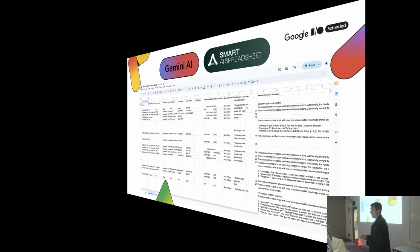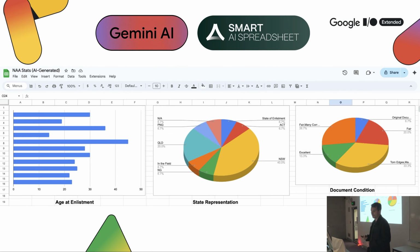It does make mistakes and you need to check the console, but look at that middle state representation. I expected it to just show states in Australia, but there are actually a couple of people listed in Fiji. These are things I missed when I was looking at the original documents, or you don't have to miss. It looks in every pixel.